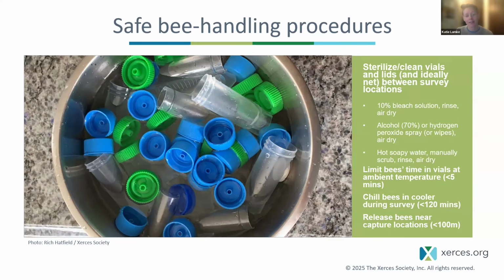Another thing about vials is limiting the bee's time in them at the ambient temperature. So as soon as you transfer a bee from a net to a vial, try to get that bee into the ice chest as soon as you can. Don't let it stay in the vial at normal temperature for more than 5 minutes. But the bees can stay on ice for up to 120 minutes.